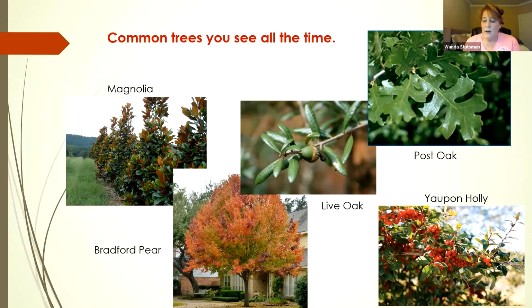And then the Yaupon holly, so many of us have Yaupons. We have males and females. The females are going to have the berries on them. I have one on the corner of my home that is half berried and half not berried. That means, and it's a multi-trunk tree, so they put multiple seedlings together, and one's male and one's female, and I find that to be really interesting. But those are really common trees. We're not going to talk about those today.